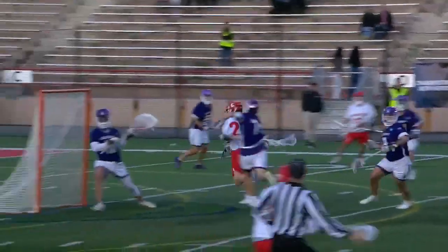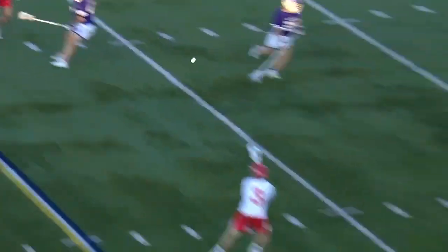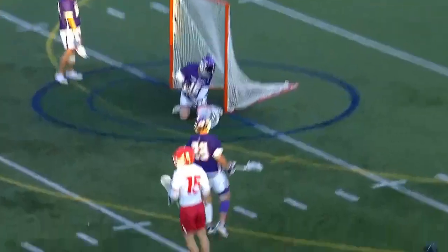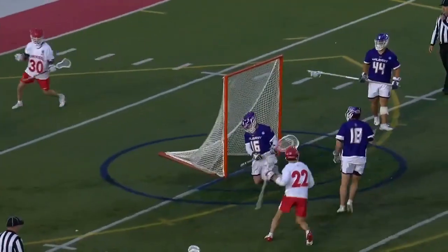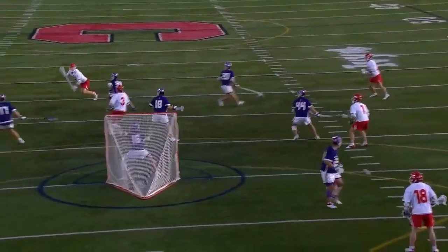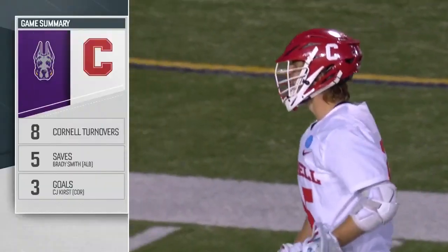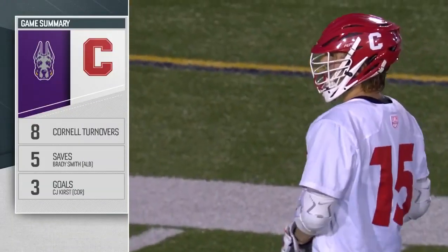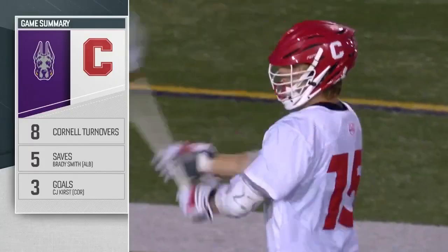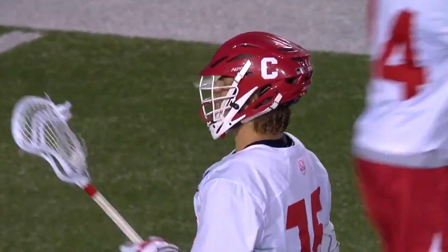Turnovers plagued Cornell as well. Just never really found their rhythm. CJ Kirst has 3 of Cornell's 5 goals. When no one else shows up for Cornell, you can count on CJ Kirst. He's just so efficient with his opportunities. And I think for this half, Cornell, I would love to see CJ take over. 8 turnovers for Cornell and a season low, only 5 goals in that first half. That is the fewest goals in a half this season for the Big Red, and yet they lead by 2. The defense delivered. We'll start the second half from Ithaca when we come back.